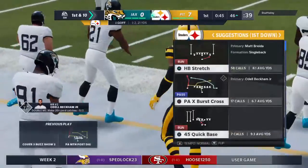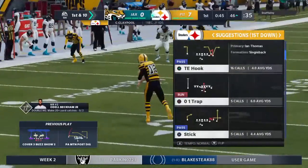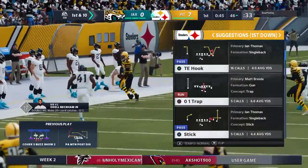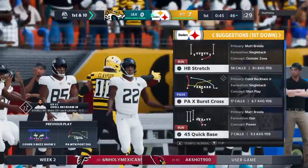Completion here to Claypool. And he'll take this to the other side of midfield before going out of bounds. The end result, 21 yards. 1st and 10 at the 46-yard line.